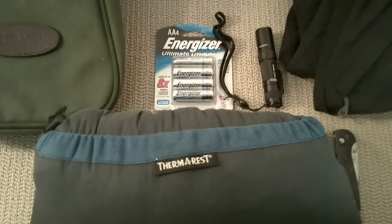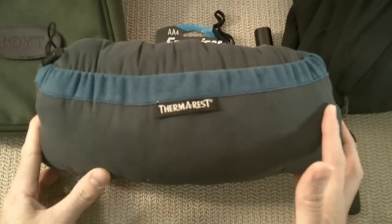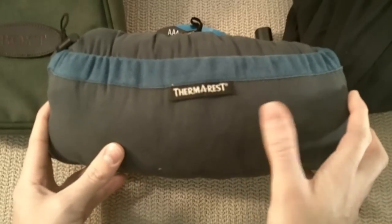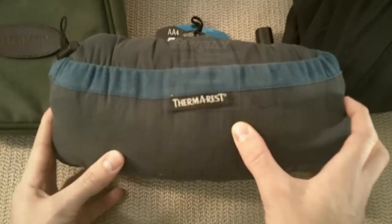But when you're talking support, nothing beats this when you're out there. I mean, it's as good as the real deal at home or in a base camp. This is a great thing to have as part of your sleep system on the trail.